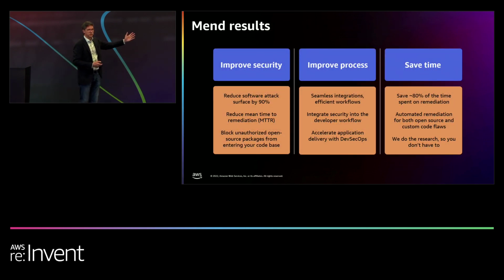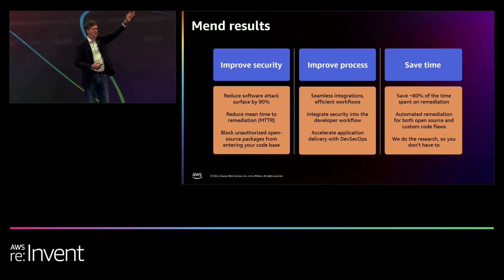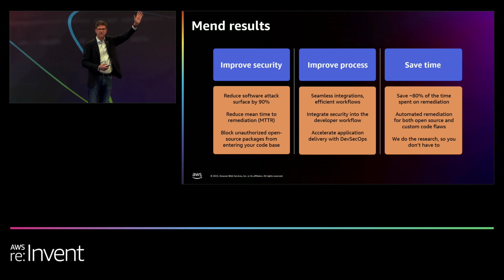So our customers who deploy our products tell us that these are the business results. First is to improve security. Anybody in the audience, those of you who walked up, anybody whose primary job function is security? Right? So these are the kind of things that are singing your song, right? You're reducing your software attack surface. You're reducing the mean time to remediation before versus after Mend. And Mend blocks malicious software from ever entering your code base.